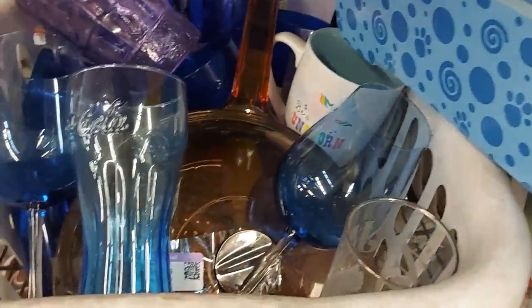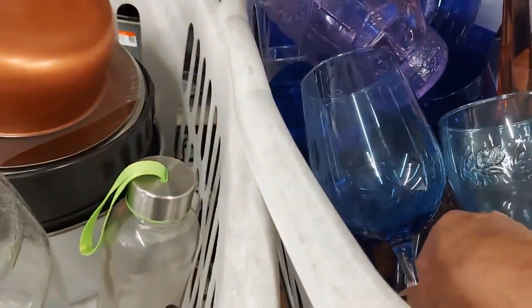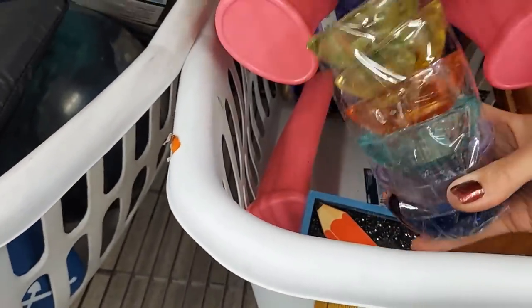Lots of glasses. Oh, I wonder if that Blendo blue and lavender one is in here. The colors look right, don't they? I'm afraid not. So many different things. Looks like some little candle holders down here. Nothing special though.